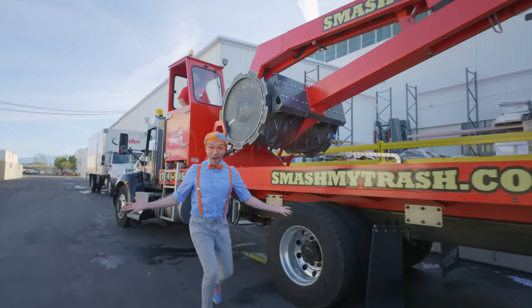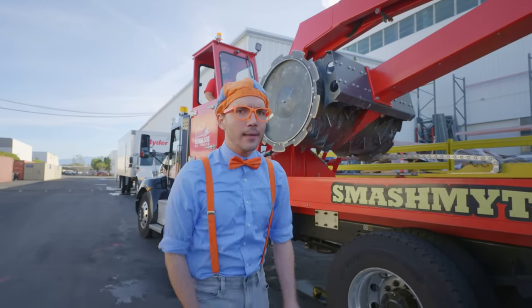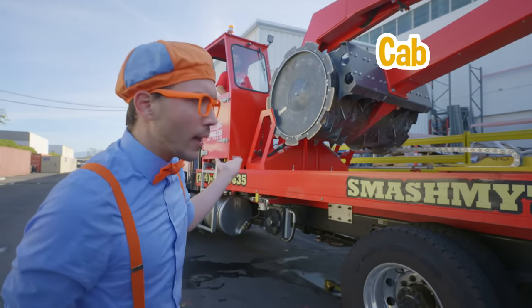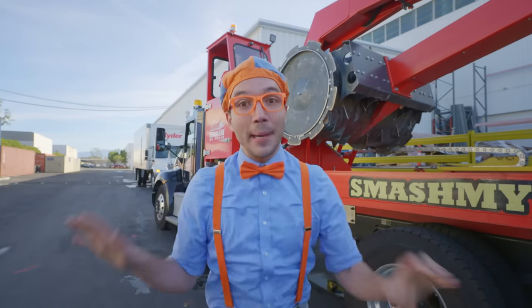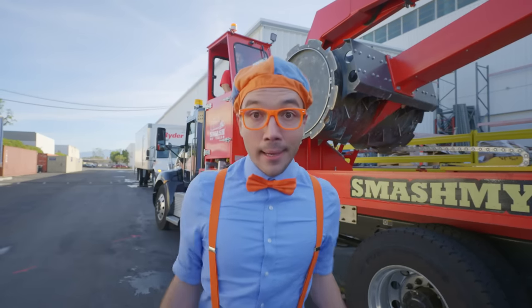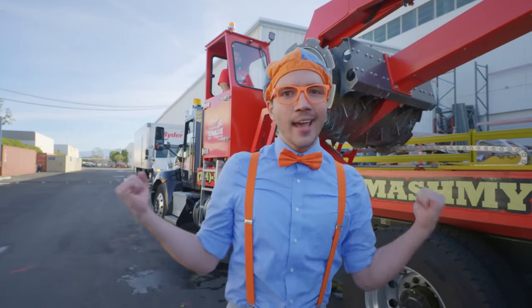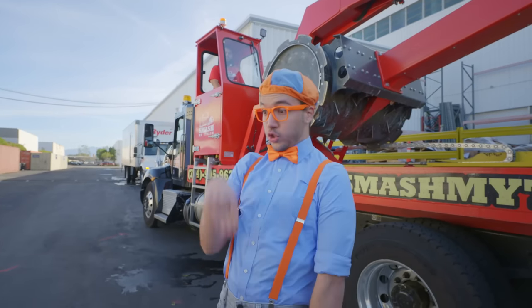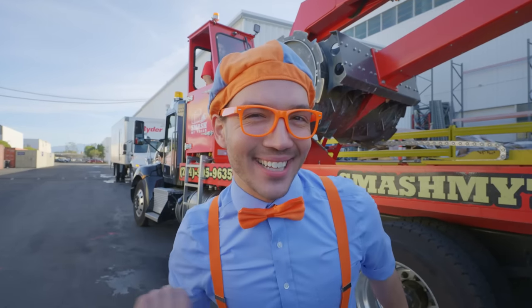Whoa! Check it out! It's so big! This is a Smash My Trash Truck, and it looks very familiar. Hmm, it has a cab and a boom. It looks just like an excavator, but it's a little different. An excavator is yellow, but this Smash My Trash Truck is the color red. And this truck doesn't dig dirt like an excavator. It smashes trash! Ooh, let's get a closer look.